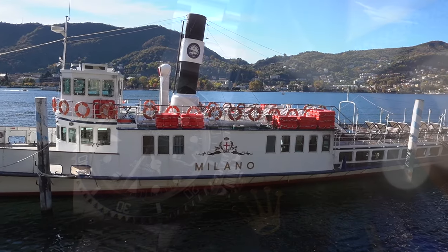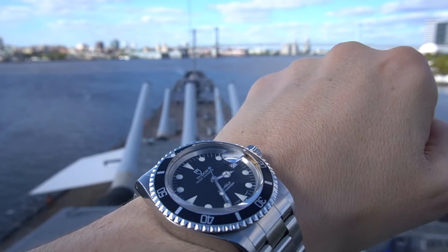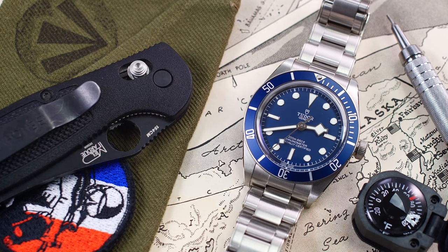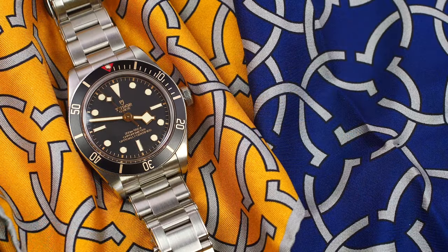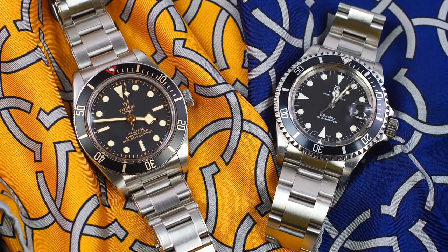After borrowing, owning, reviewing, and sharing almost a dozen different Submariners in just about every colour, era, and configuration, it was time to return to the Black Bay 58 and reevaluate my thoughts from a more experienced perspective. So I reached out to my go-to watch dealer, the highly reputable Moyer Jewelers, and borrowed a used 58 to accompany me on this perfect Italian backdrop.